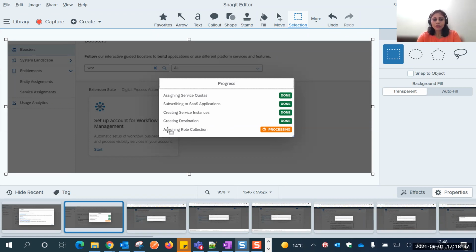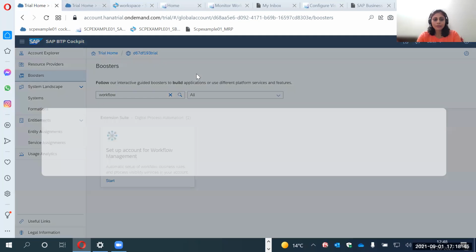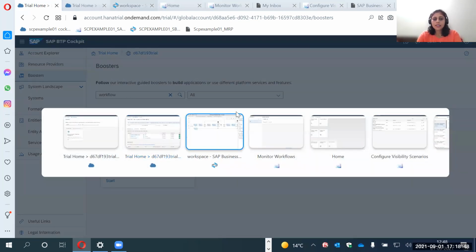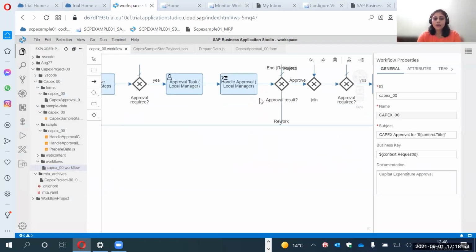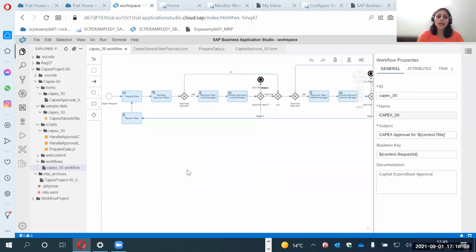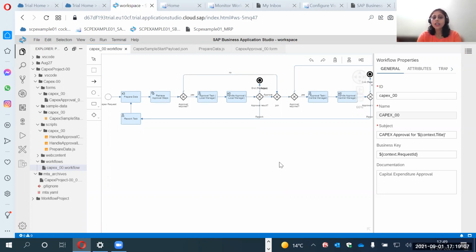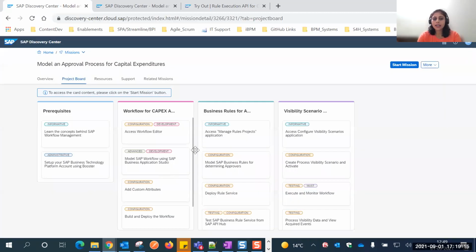So once you have set up your workflow management tenant, the next thing we would do is set up or model our workflow. So for this, the tool that we suggest here is the Business Application Studio. So as you saw, Booster will anyways take care of creating the subscription. So once you launch this Business Application Studio, you need to just create the necessary development space with the right kind of extensions and select the right Fiori application. So all this is very clearly elaborated in your mission, where it talks about how you access this editor, and then you can get started with your tooling.